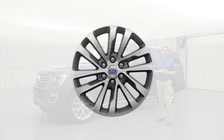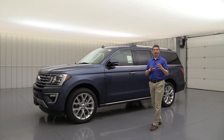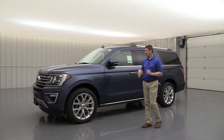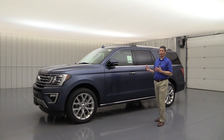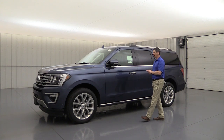We don't order too many of the 300A equipment groups just because we feel like it's really not that much of a jump in equipment from an XLT 202A to a standard 300A, so you won't see a lot of us carry those vehicles. We'll get into some of these other packages and equipment groups and why we choose to go with those as we move on. But that's the standard wheel you're going to see on your 300A equipment group.